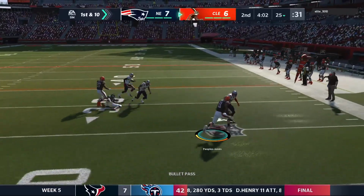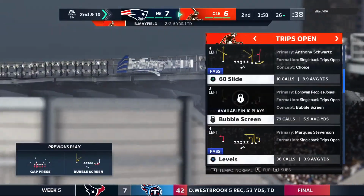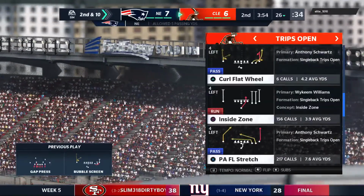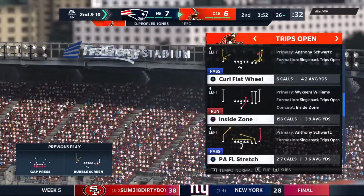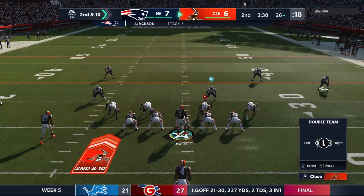Mayfield on first down. That's complete to Peoples-Jones. And he'll maybe get back to the line of scrimmage, but no more than that. No gain there on the completion. 2nd and 10 at the 26-yard line.